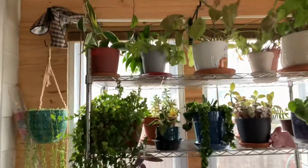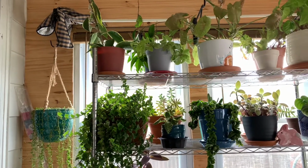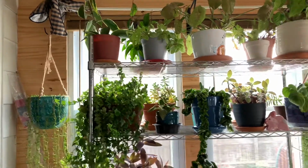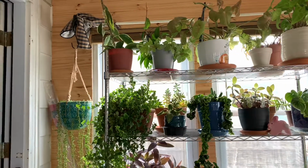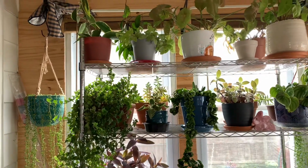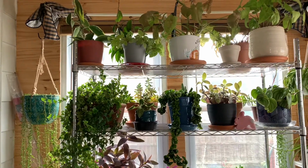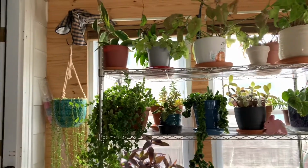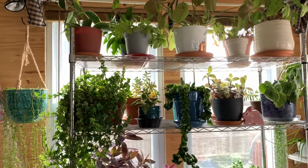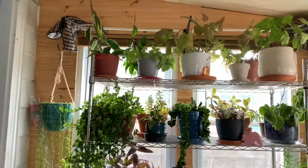Okay guys, so a lot of the plants that I have recently picked up within the last 6-8 weeks or so, I have picked up from either plant swaps or just swaps with local friends. I have purchased a few online and I also was able to pick up a few at my local box stores. So anyway, we'll start over here on this side of my sunroom.